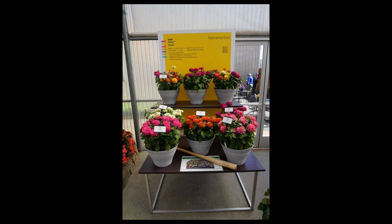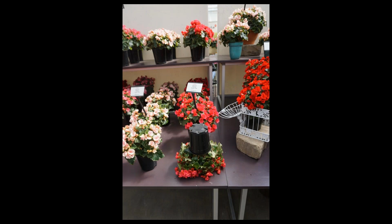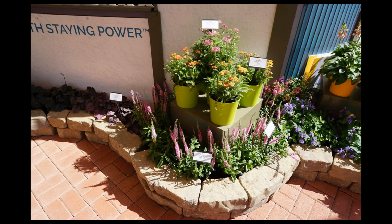Moving to Ball Ingenuity, this is a new begonia called the Betulia series, and this is kind of a Rieger type begonia, which is going to be a good potted plant, of course, but I'm thinking maybe kind of interesting. We're going to do this in the containers in the shade this summer. Holds up very well in shipping, if you'll notice the pot that's turned upside down. They were bouncing these around for us, and it is quite impressive that those flowers didn't break off or whatever when they did that. So pretty cool stuff.